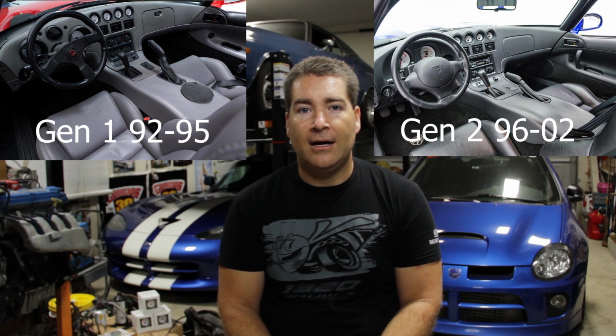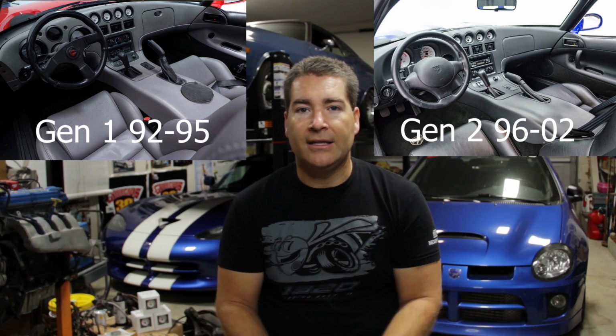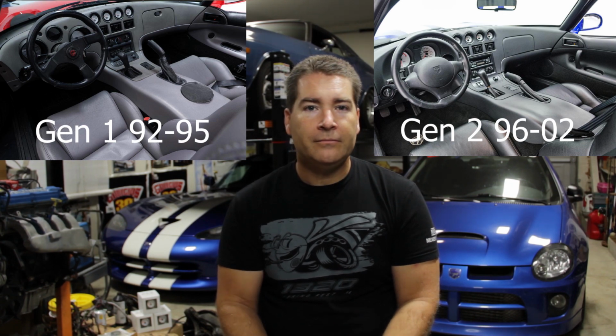I also prefer the gauge layout of the Gen 2s over those of the Gen 1s. The dash is a bit different and the gauge layout is a little different. And then having the airbag steering wheel and AC and all those other things. Granted, you can have AC on some of the Gen 1 cars. So for those reasons, definitely a Gen 2 RT10 for me in the future. And then just put side pipes on so you get the side exhaust, because having the exhaust right there is just really, really cool.